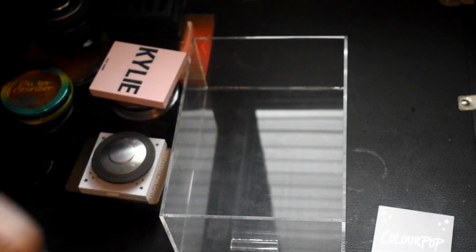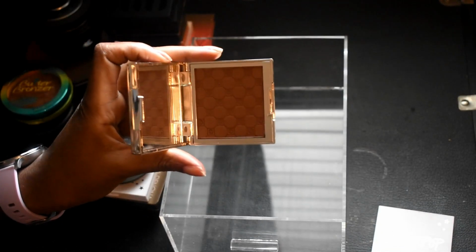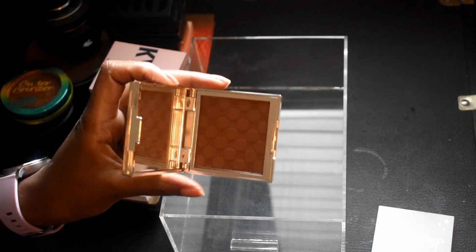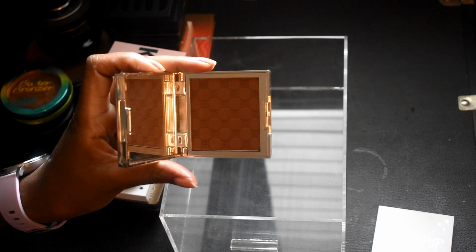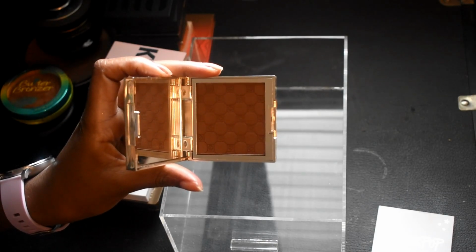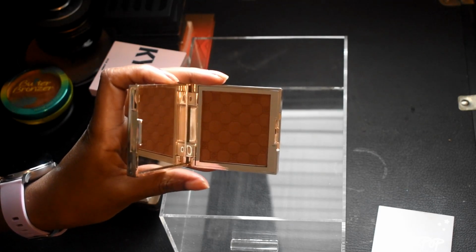And then the last product was actually a gift from a friend, so it's very important to me, and this is the Jouer translucent powder in Deep. I find that this is a good bronzer. I did try and record a bronzer hunt, and apparently I deleted it. Me and bronzer hunts were just not working at all this year. It just was not happening.